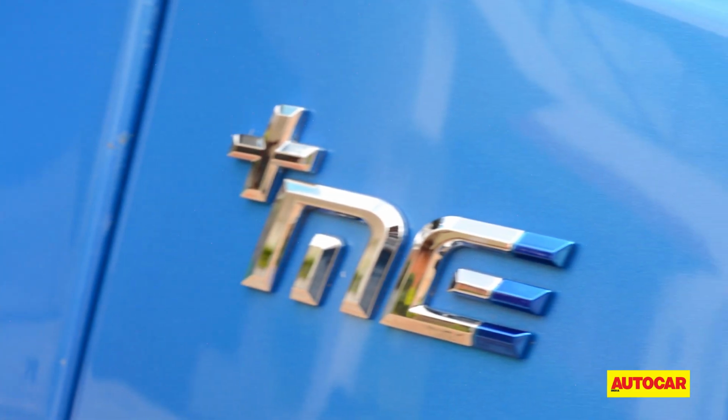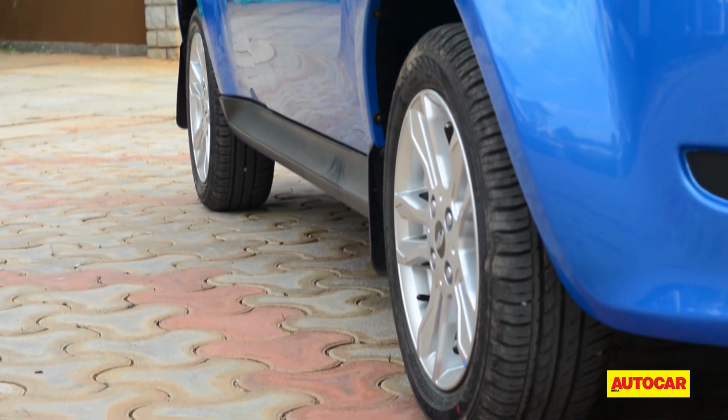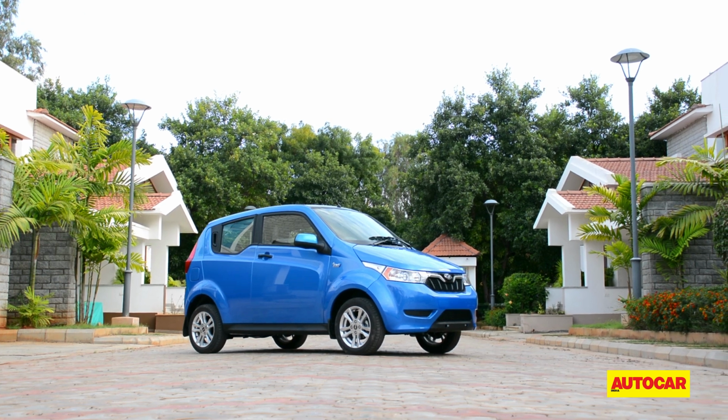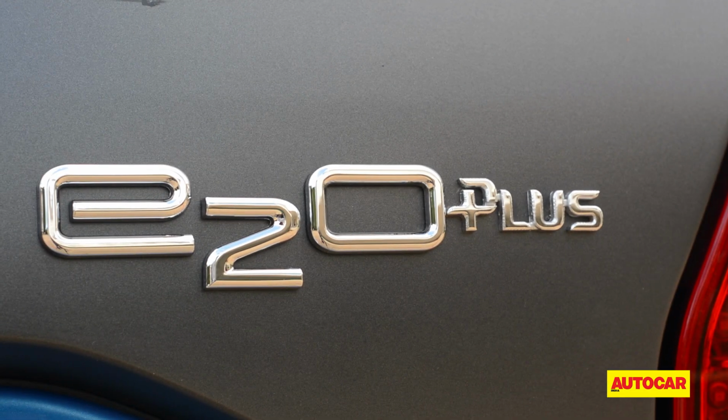Now, while the e2o Plus is a little bit rough around the edges, at the end of the day, it's a pretty likable car. What Mahindra Electric has done is taken into consideration all the practical concerns and anxieties that people have had about electric cars till now and really addressed them with this. If some of the quality issues could be addressed, it can really be a great daily commuter.